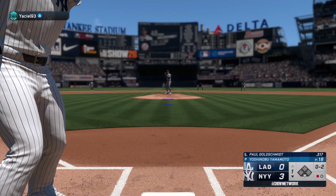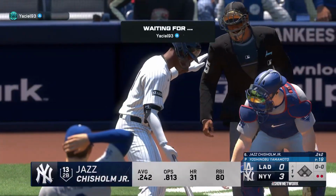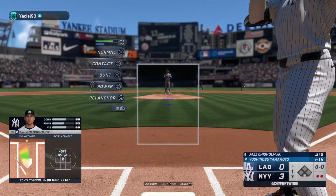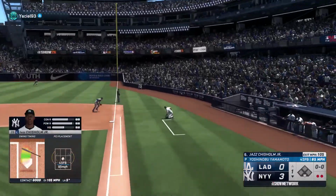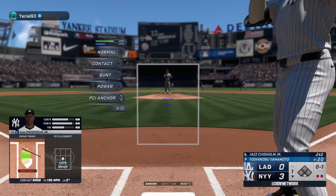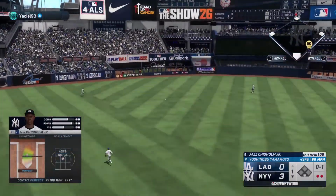Here's the 0-2. And there are 2 outs. 2 outs, bases empty. Jazz Chisholm Jr. digs in now. Hammered down the right side, but foul. Hit hard, should be extra bases.